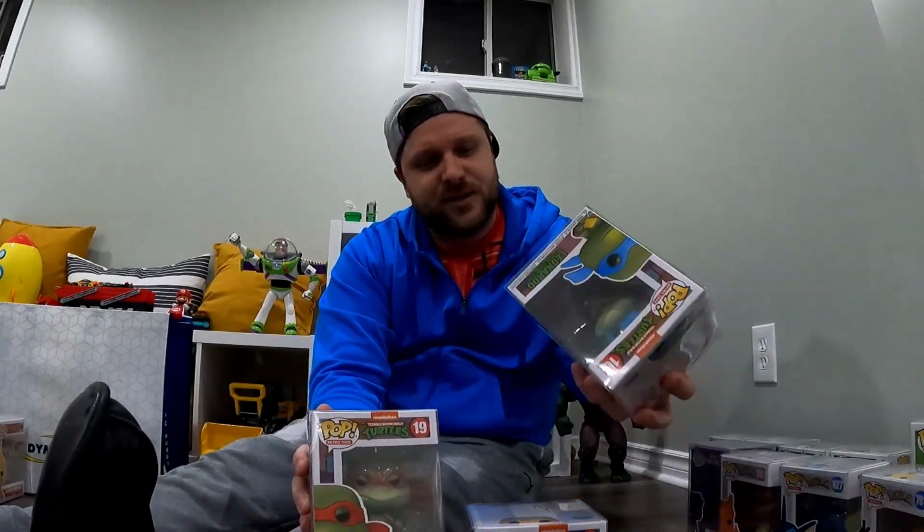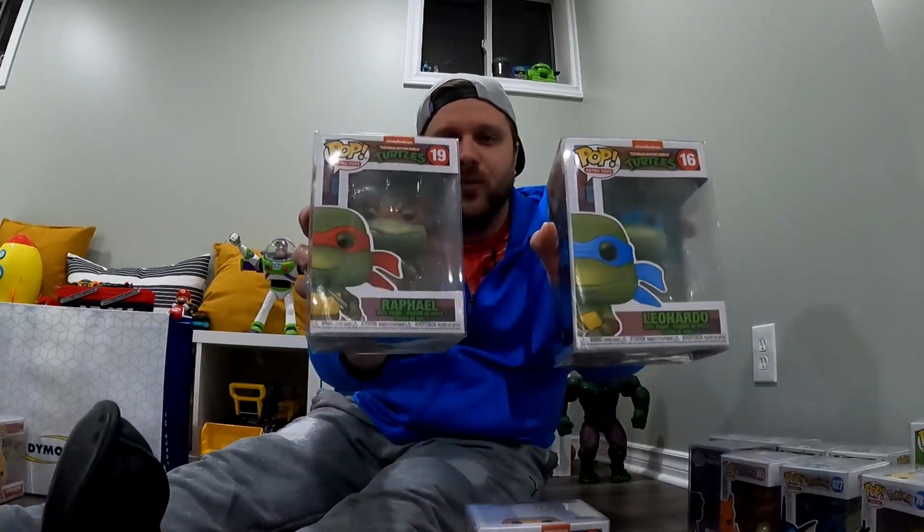We're still missing Casey Jones from the actual series set of it. But these are, once again, just great condition. For 2020, I know they're not that old, but really great condition. Really cool pops.